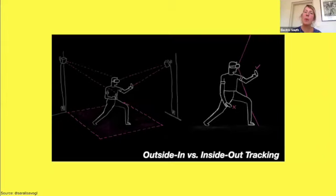The good thing about the Quest is it's super easy to use anywhere. It's fairly affordable, like we mentioned. The slightly less good thing is the comfort, because you've got this heavy computer. Well, it's not that heavy, but it's a little bit heavy on your face, so it can get a bit ouchy if you use it for too long.